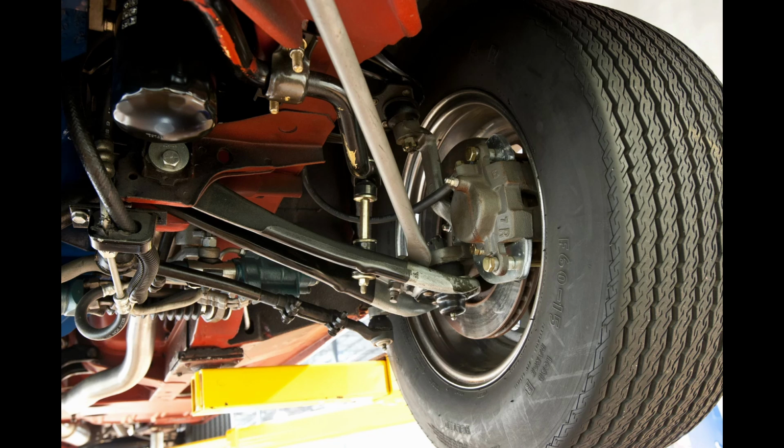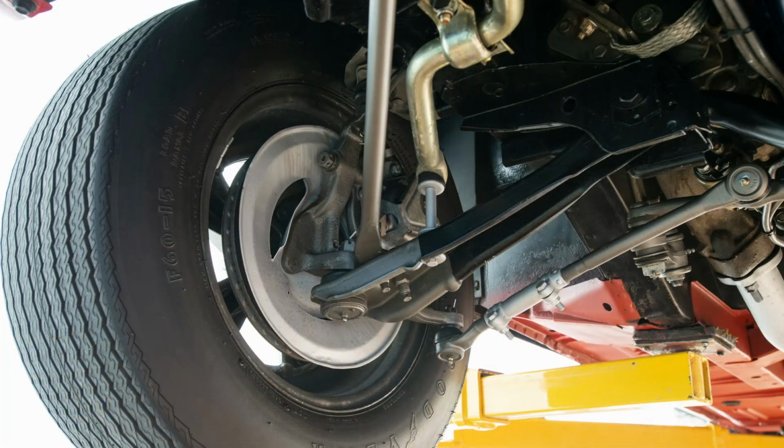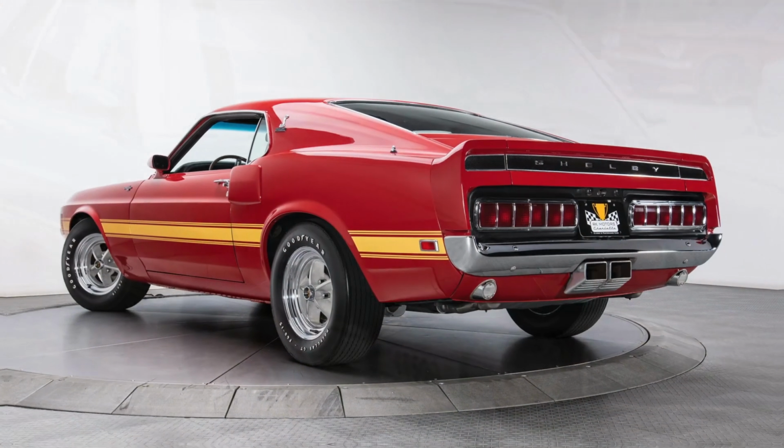For the suspension, Shelby once again left the upper control arms in their stock locations for production's sake, but stiffened up the spring rates both front and rear. The wheel size was also upgraded from 14x6 with E70 14 tires to larger 15x7 wheels wrapped in E70 15 tires. However, around April of 1969, Ford upgraded to F60 15 tires.